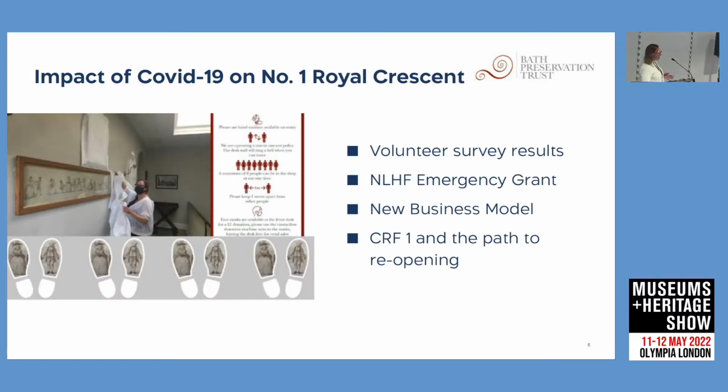So the impact of the pandemic on No.1 Royal Crescent: we did a volunteer survey with our existing volunteers, asking who might be willing to come back for that moment in the summer of 2020 when we knew we might be able to reopen. From 160 volunteers, fewer than 30 said that they would be willing to come back. And that made our operating model impossible. We couldn't open because we didn't have enough people. We also couldn't have a volunteer in half of the rooms and visitors with social distancing restrictions. So all of these things combined together, which drove a need for real significant change.